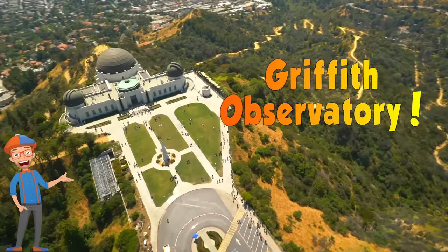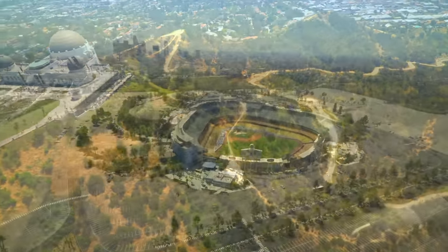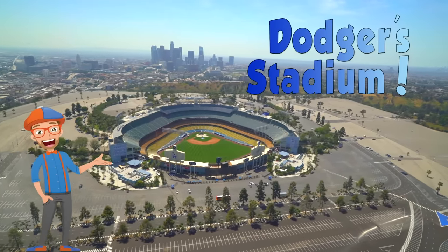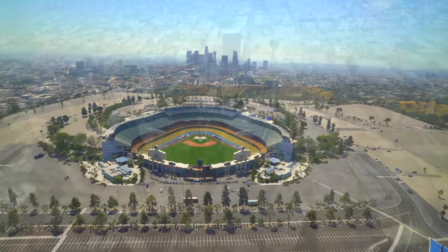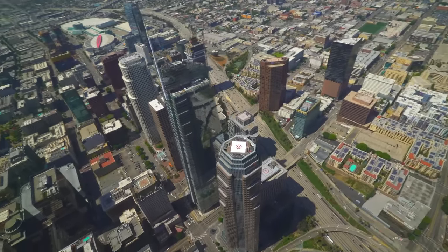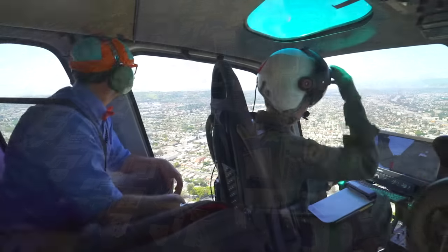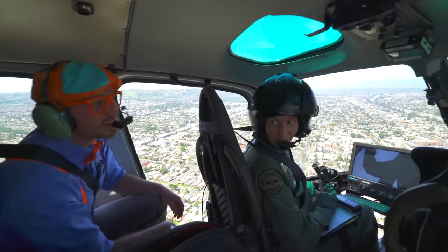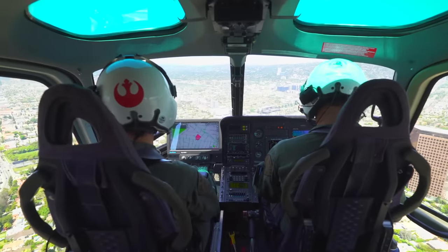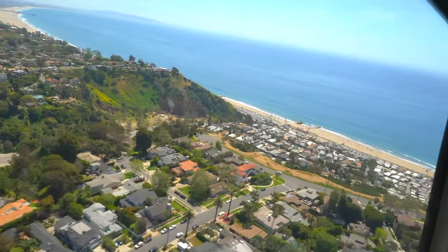We flew past the Griffith Observatory. Football, who wants a football? And you can't forget about the Dodgers Stadium. Hey, Blippi, you want to go see the beach? TFO asked me if I wanted to go to the beach. So without a doubt, I said yeah!